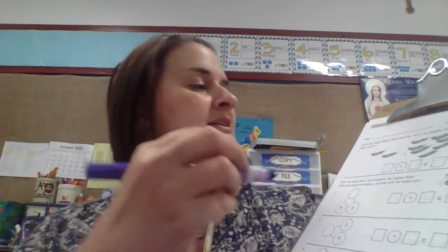And look at the problem set. Circle the larger number and count on. Write the number sentence starting with the larger number. Let's start by writing the numbers in the number sentence. 1, 2. 1, 2, 3, 4, 5, 6, 7. 2 plus 7. Oh, 7 is definitely larger than 2.